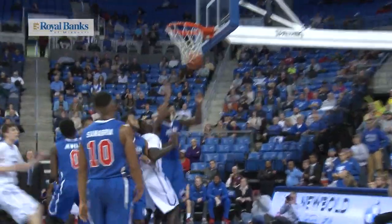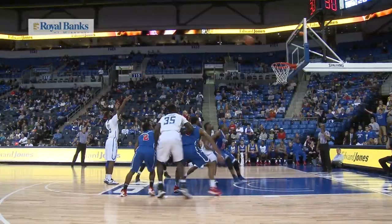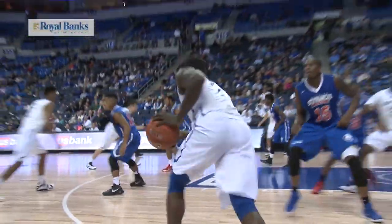Nicely gets it out to Reynolds. Keeps his man. They go for help. He with the runner off the glass and good. Miles Reynolds in traffic. Roby, 3 for 3. Well done, young man. Gilman, Crawford, and Roby.